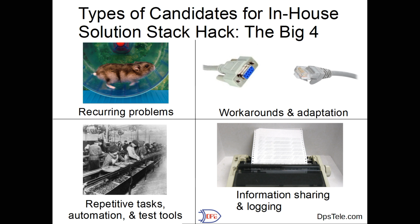Anything repetitive where you need automation, maybe a testing tool, just something that happens a lot where you're trying to be more efficient by building a tool that's going to speed things up. And then also information sharing and logging. You need to keep a record. You need to pass data to another department. That may involve some programming and some creative engineering on your part to make that kind of communication and storage happen.